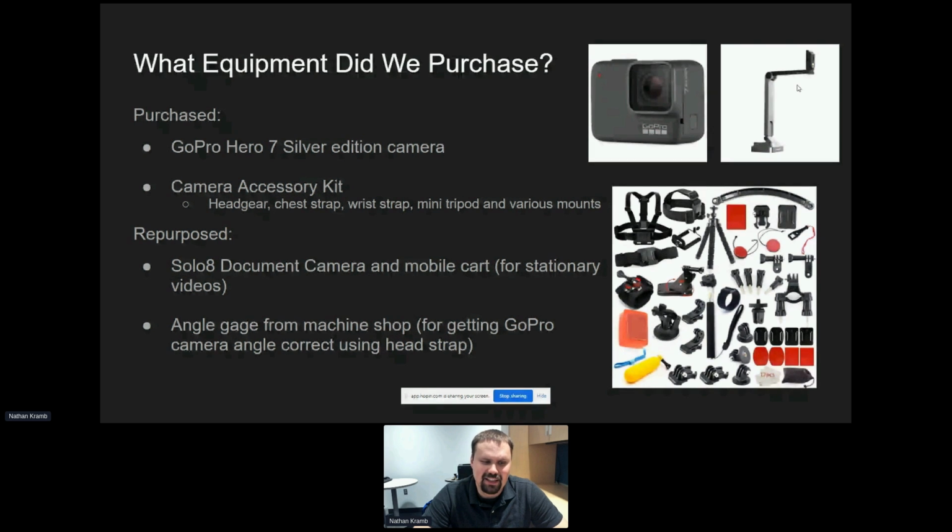I used that significantly for metallurgy and blueprint reading courses, and a lot of welding courses where if all I was going to do was show how to set up a Dynasty TIG welding machine, or how to run a pulse, I would literally use the document camera, and it was great.